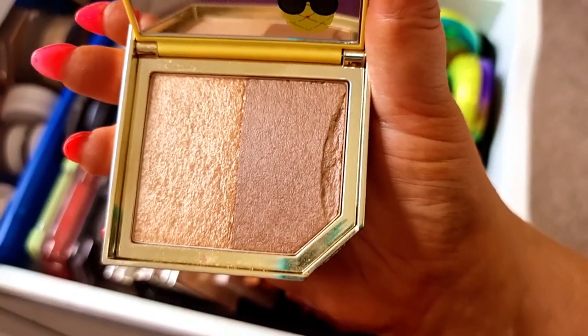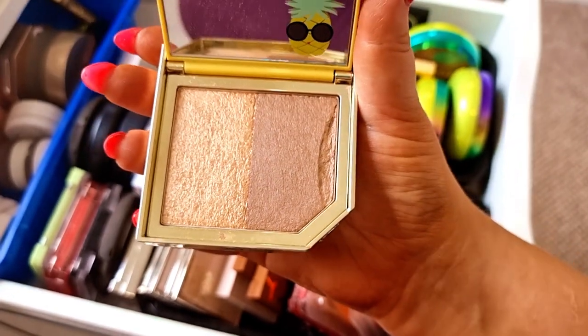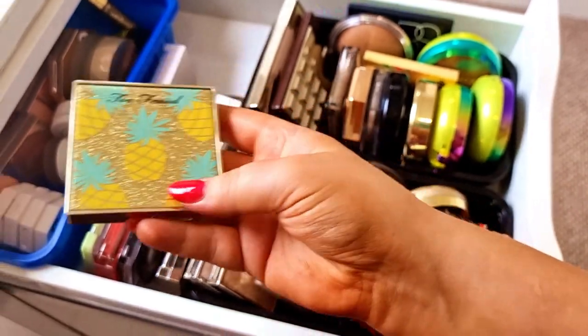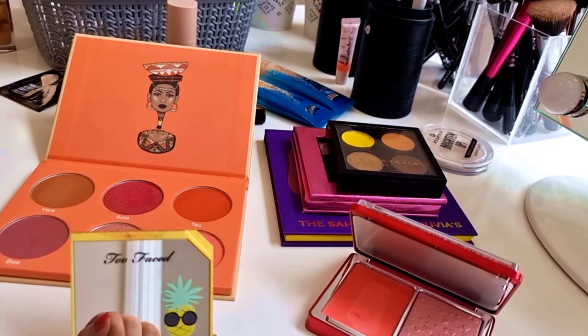It's more the bronzer that I'm rolling it in for. It is in the bronzer section because it's the bronzer that I use it for. So that is that, and I'm going to roll that in now. Okay, so it's time for swatches.